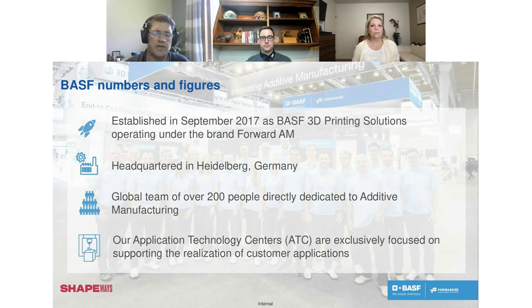So the first one that was realized was the one in Heidelberg, and that one's been open since 2018. The next one that opened was in Shanghai, and that one's been open since 2019. And the one in North America is in Detroit, so right in the heart of the auto industry. And that one will open in September of this year. So we've got those technology centers, and each one has a nice complement of equipment and engineers to prove out ideas as we move forward. So we'll talk a little bit about that in the next slides.